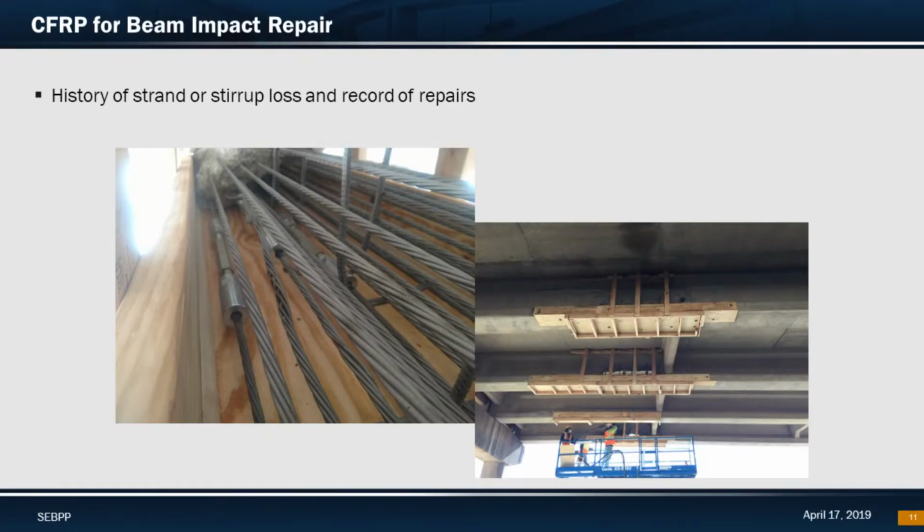As it is, the couplers were staggered to accommodate fit. We elected to omit splicing of one of the severed strands. So as we're coming back to bridges that have been impacted previously, we're trying to make an effort to make sure that we splice all of the strands, so that we at least know that at one point we decided that we didn't need to splice all of them.